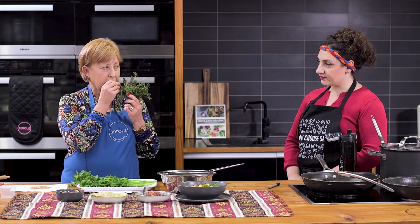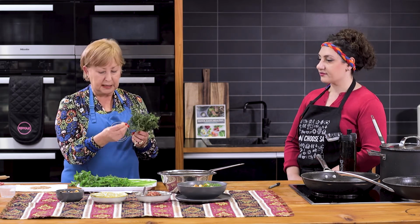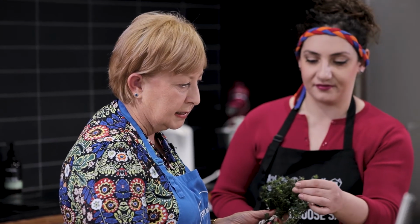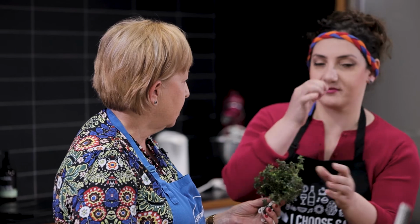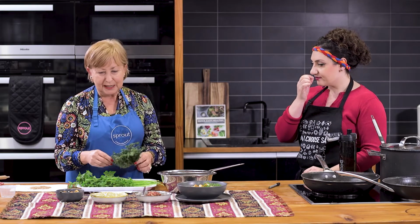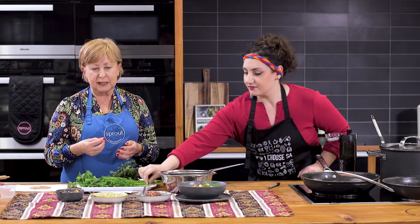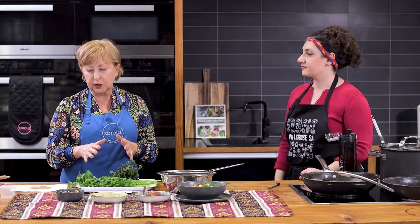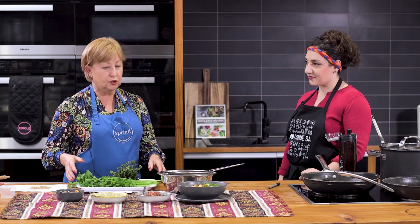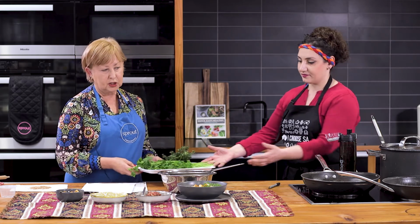But the smell of the oils coming out of these herbs, particularly this thyme, and you've got the dill and the parsley, is just amazing, isn't it? Just amazing. So fresh is best. It's not always possible to have fresh, I know, and we've used some dried herbs today to really lift the flavour, but if you can get the fresh herbs, they really do make a difference to the dish.